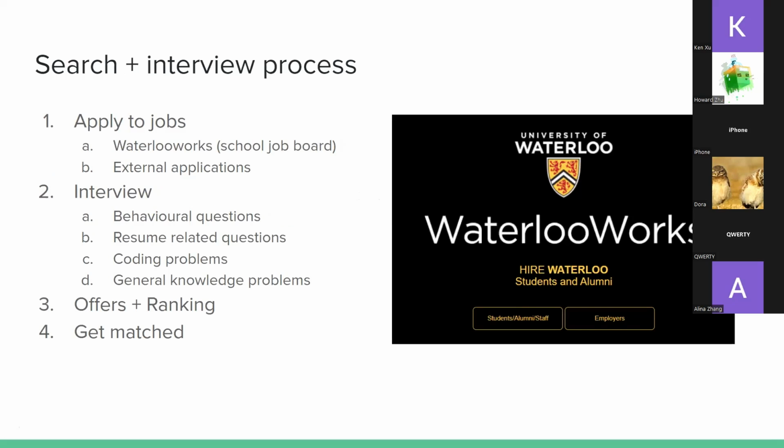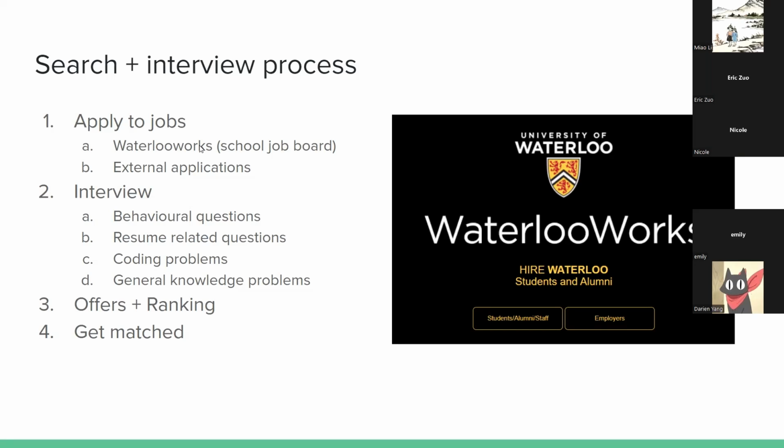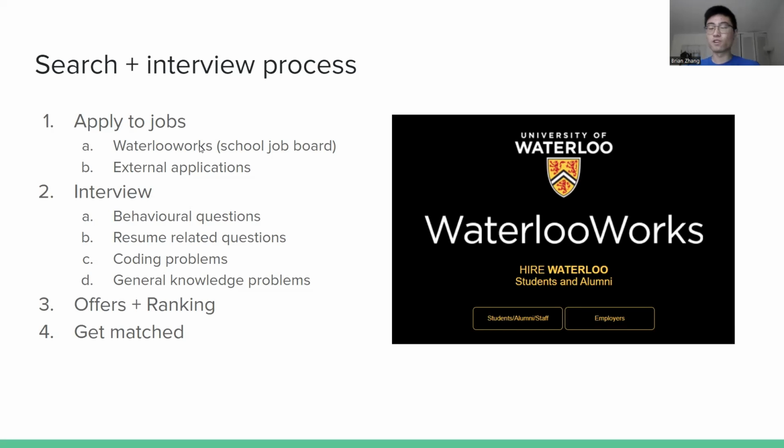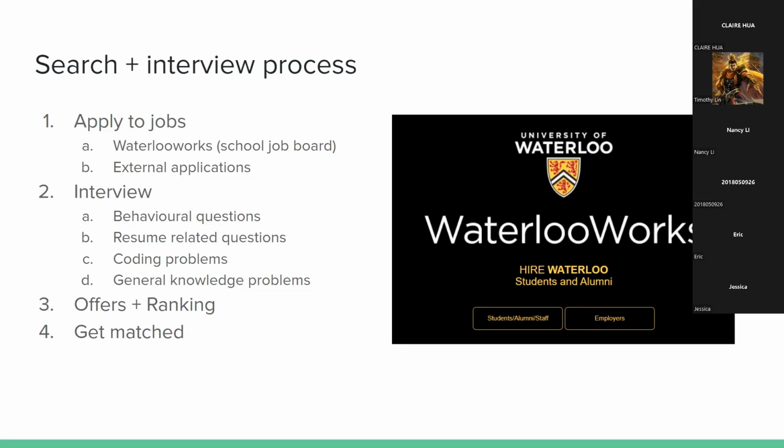What is the job search and interview process like? First of all, you need to apply to the jobs. In Waterloo, we have Waterloo Works, which is a job portal where all the jobs are posted. We were allowed to apply to 50 applications in the first cycle.